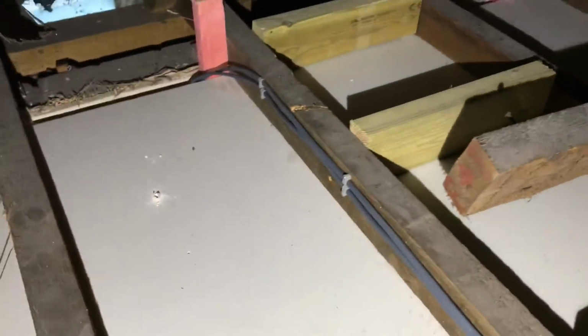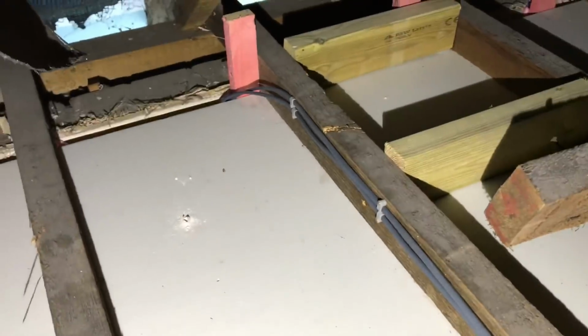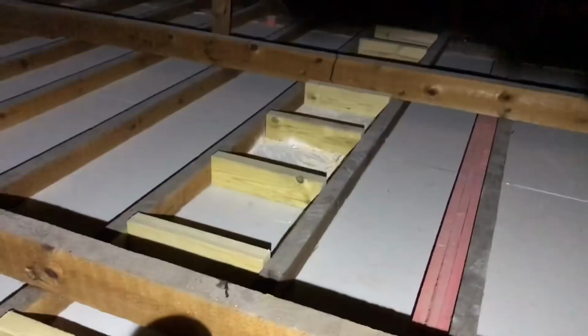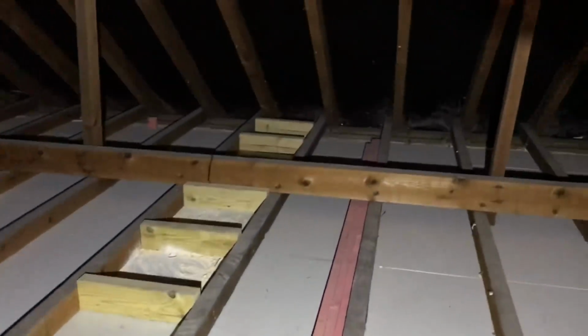So even though this is never going to be seen by anyone, apart from you guys and me, I like to keep it as neat and as tidy as I can. So I'm still on the ring, I'm still on the drum here. That's going to drop down to those 2 holes, and then it's going to go along that joist, along that back wall, drop down those 2 sockets, and then back to the fuse board. So that'll be that ring main done then.